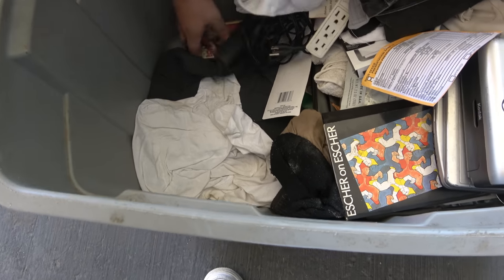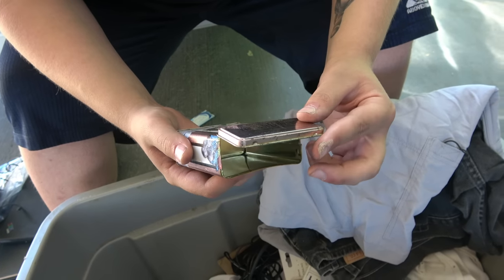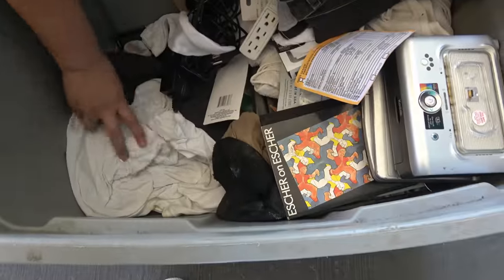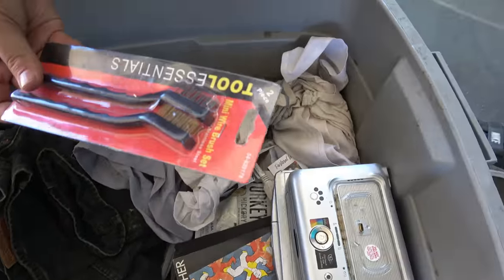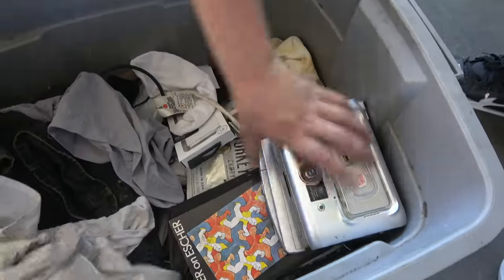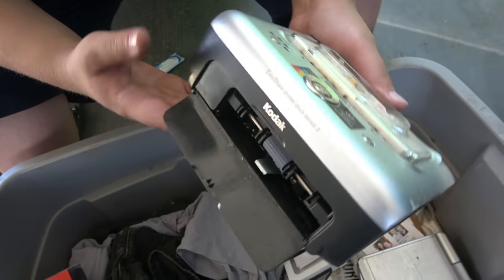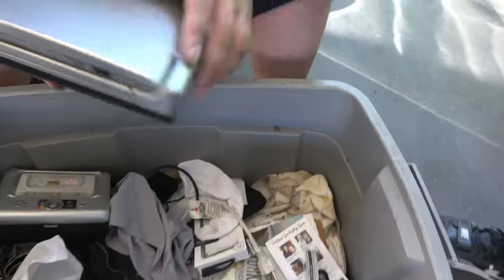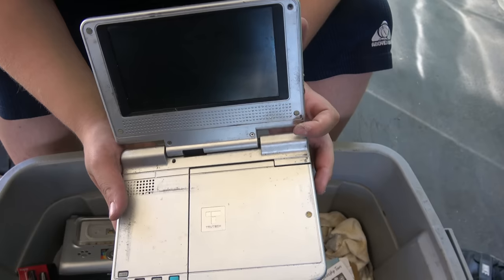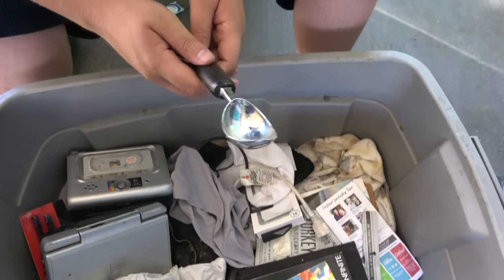Jeans. We don't want your jeans. We got that, whatever that is. Let's see. Starbucks gift card. Clothes. What is that? Tool essentials, brush wires. What is this thing? Is it a printer? It looks like a little printer, doesn't it? That might be a mini printer. And this, the old school DVD player. Not looking well for this guy.